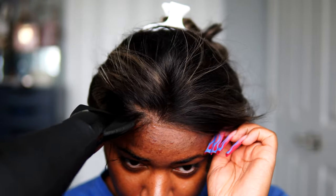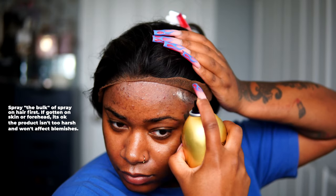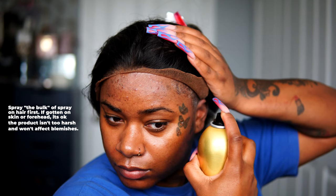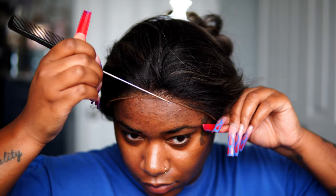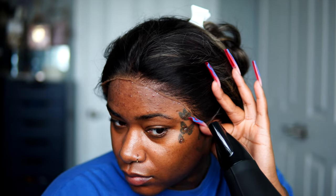Like every install, I'm just spraying the lace spray directly on my hairline, but this time I'm concentrating mainly where my hair is, and I will show you another technique later on in the video on how to apply the spray on my skin and my forehead area.